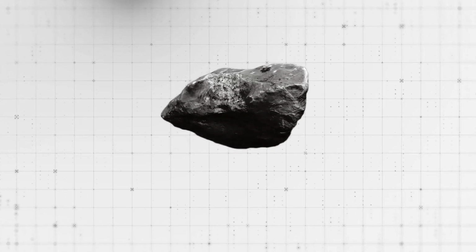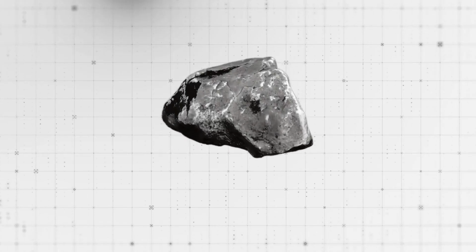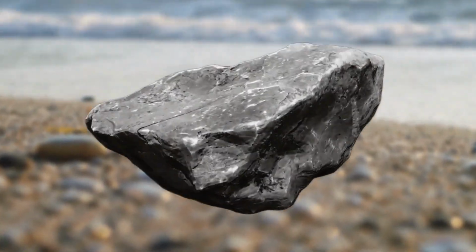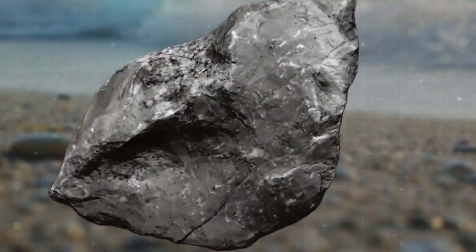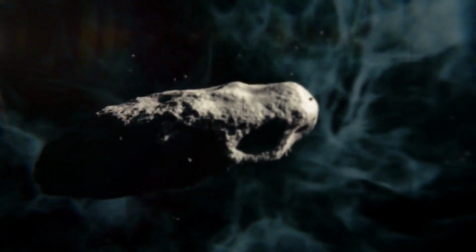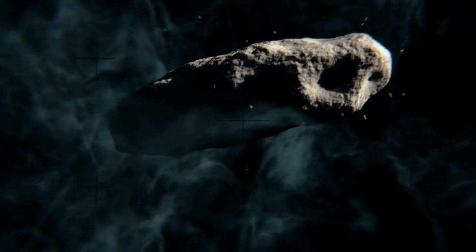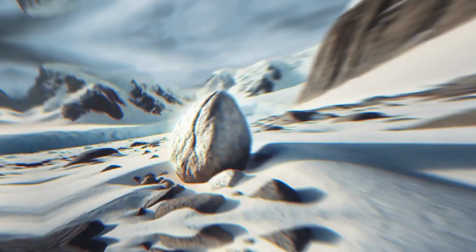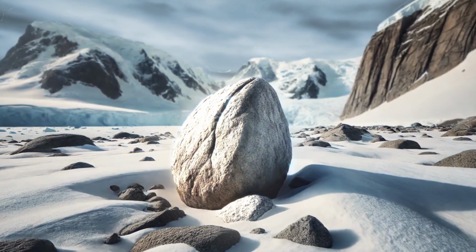Hey, look at this rock. At first sight, it looks like a regular boring rock, the likes of which you can see when walking along the beach. Its color doesn't stand out, and its weight is pretty regular, around 4 pounds. But everything changes when you learn that this rock was born on Mars, traveled all the way to Earth, and ended up in Antarctica. Now the story sounds much more fascinating.